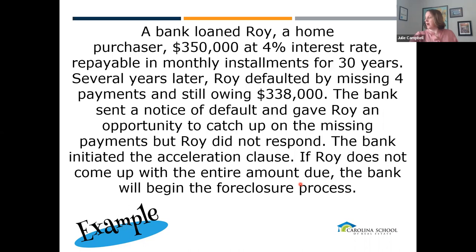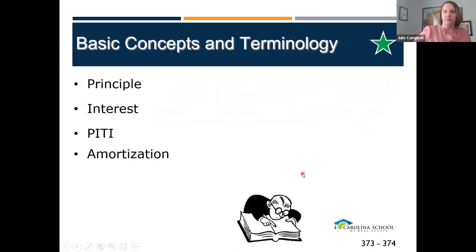Okay. All right. Bottom of page 373, let's define some more words. Principal is the amount of money that you borrowed from the bank. When you went into the bank and said, give me $90,000, that's your principal. Interest is what the bank charges you to borrow that money.